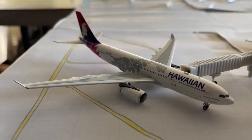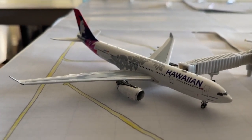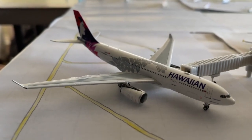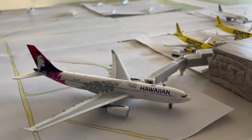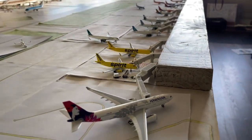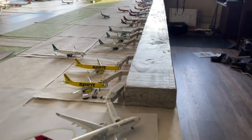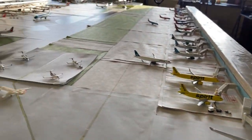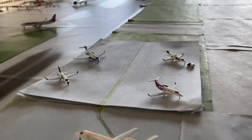And Hawaiian does have a new service to Kahului on their Airbus A330-200, which is very exciting to see. Very proud of Hawaiian. So this guy's doing the turnaround to Kahului. So Terminal C is looking really good. Keep in mind, built in 2015 along with Terminal D. So it's been really nice to see this, and I'll be eager to see if they expand it in the hopefully foreseeable future. I think that would be a really nice expansion for them. We'll have to see what happens.